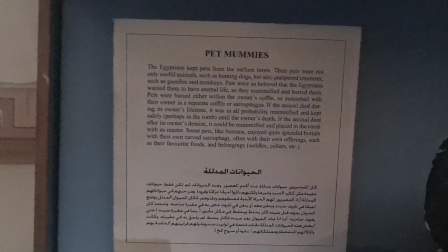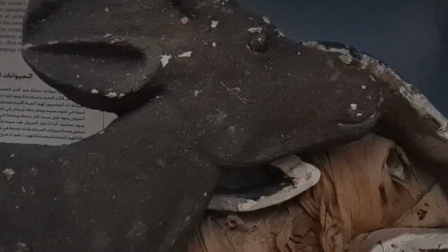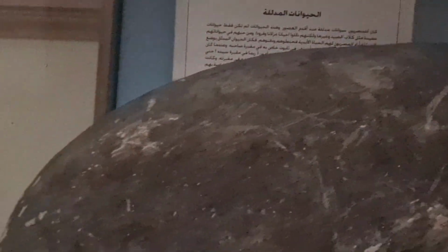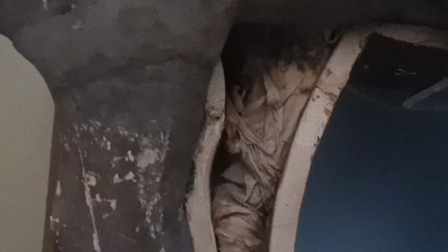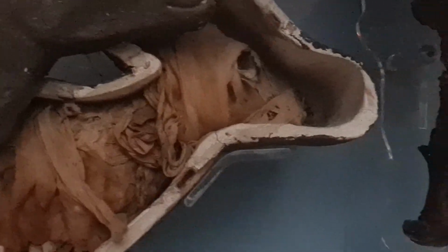Now we are exploring the gazelle, the pet animals. The Egyptians kept pets from the earliest times. They were pampered creatures such as gazelles and monkeys. As we have seen, the gazelle of Isetemkheb was a pet animal of the divine wife of the god Amun, Isetemkheb, the high priestess at that time. Pets were so beloved that the Egyptians wanted them to have eternal life, so they mummified and buried them.